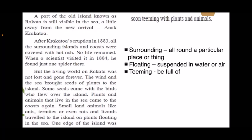Small land animals like ants, termites, or even rats and lizards traveled to the island on plants floating in the sea. One edge of the island was soon teeming with plants and animals. Surrounding means all round a particular place or thing. Floating, suspended in water or air. Teeming, be full of. The old island that had collapsed, what was the name of this island, children?